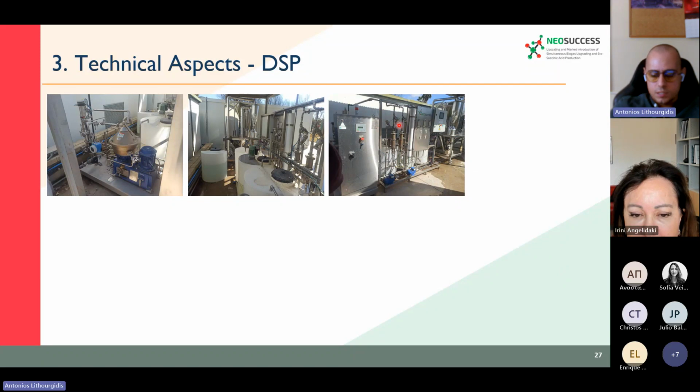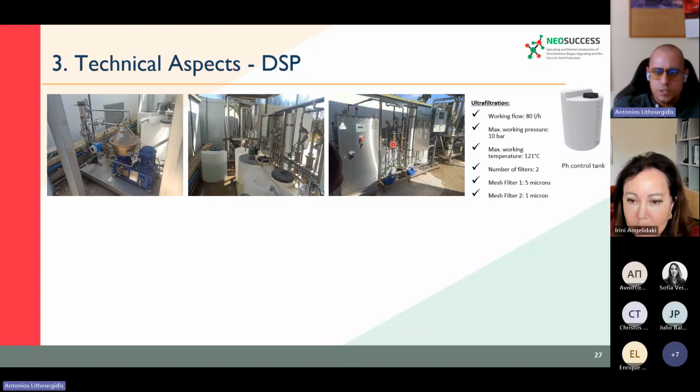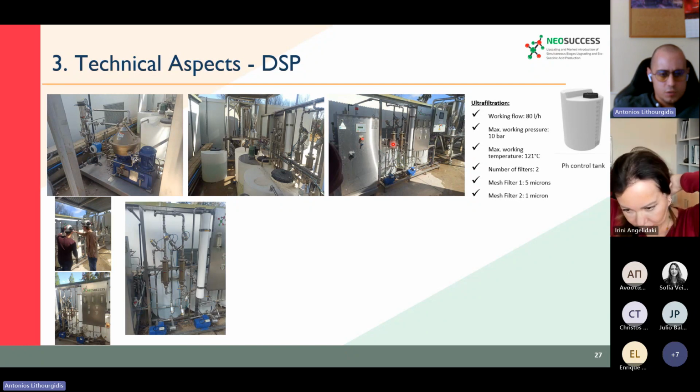So here you can see the ultrafiltration, with the small meshes. After the centrifugation, there is a working flow of around 80 liters per hour and a max working pressure of around 10 bar. It comprises two mesh filters, 5 and 1 microns. And then we have a pH control tank where we can add acid to drop the pH so that the nanofiltration is even more effective.